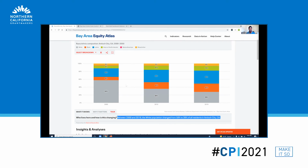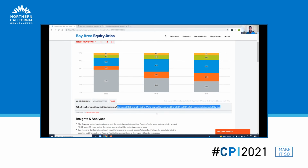In 2000, Black residents accounted for 9% of the population in Antioch, and by 2019, it was 21%, nearly double. So this trend looks quite different than the region, and is different than where we're seeing a loss of Black population in places like Oakland and San Francisco.